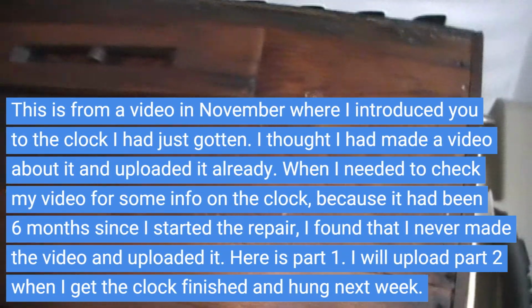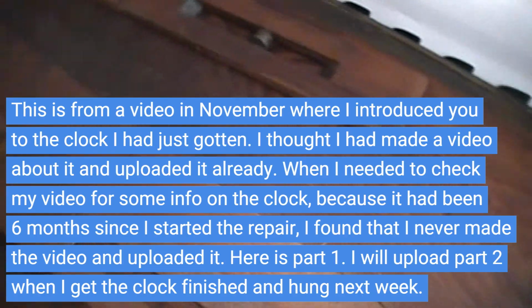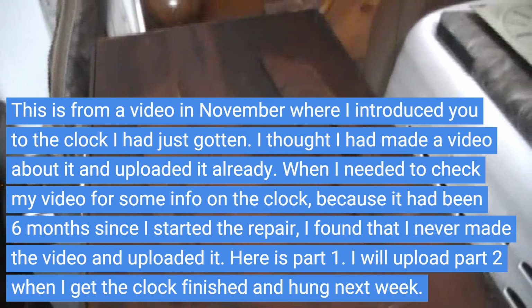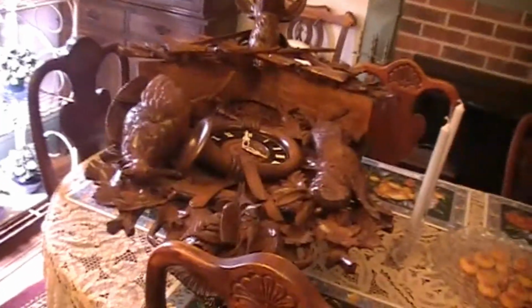But I wanted to show you something that we did, like a 9-hour road trip. We left at 10, we got home at 9. 11-hour road trip to go get this clock. That is it. That massive beauty on the end. More to follow on that.